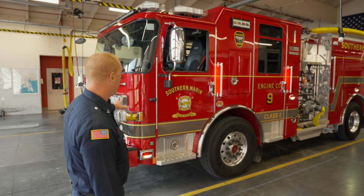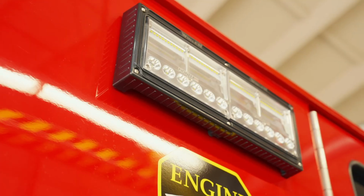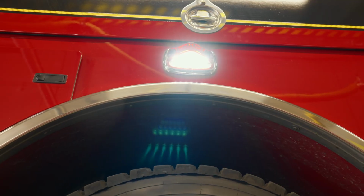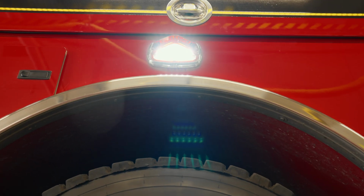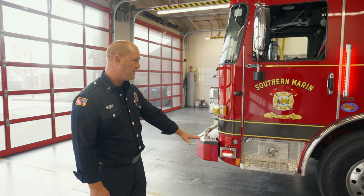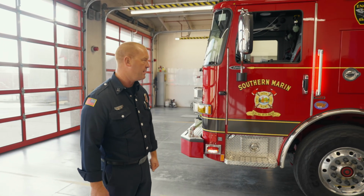We went with the Whelen light package all around the vehicle. Our new M6V2 lights we really like because they provide us with ground lights. They come on with a parking brake, so it really lights up our ground, so a lot more safe for the firefighters to operate around the vehicle, especially at night.